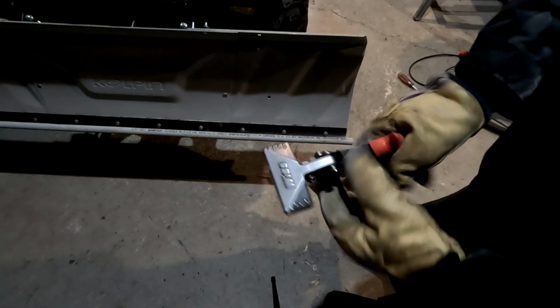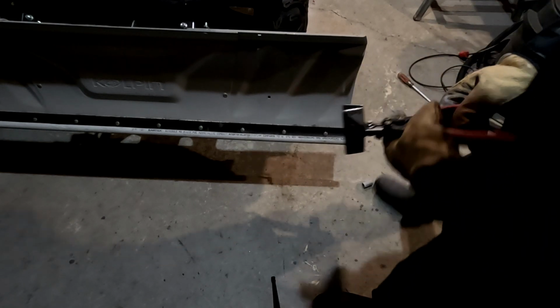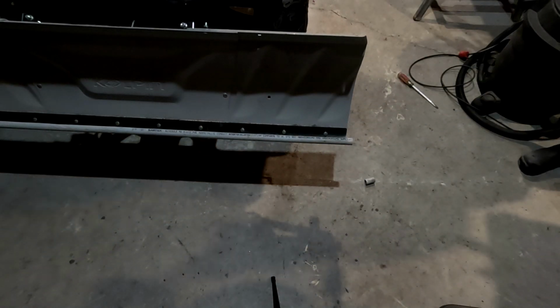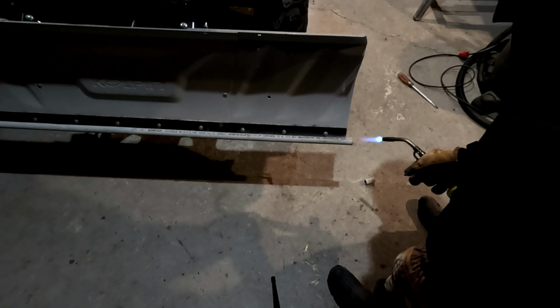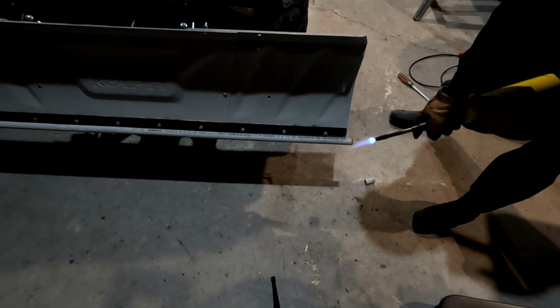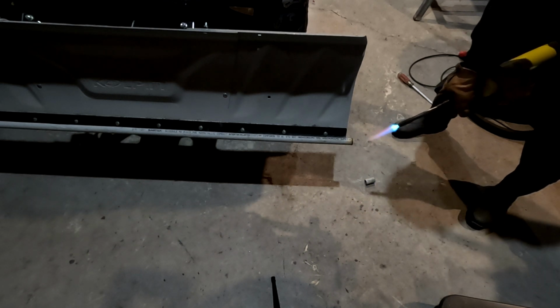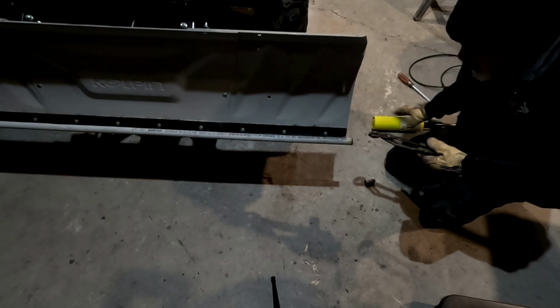Okay, I have a pair of pliers here, which are basically for bending sheet metal, but I think that, well, actually, you know what? It's not going to be wide enough. It's not going to work. All right, just going to heat the end up here. We can squish this together.